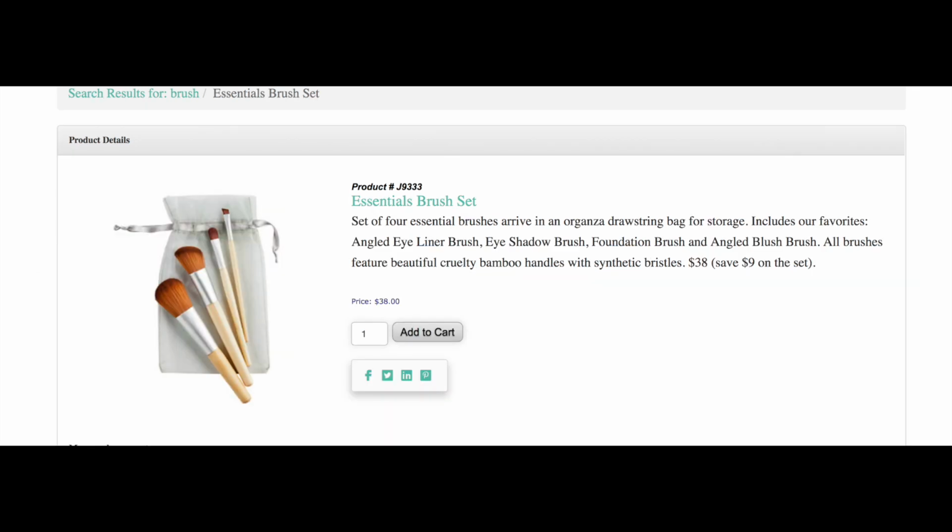The next set that we have is called our Essentials brush set. This has some of the favorite brushes in it. It includes the angled eyeliner brush, eyeshadow brush, angled blush brush, and then that foundation brush that I talked about. And you can get all of this for just $38, which again is a steal.